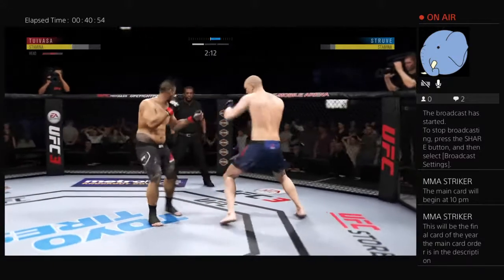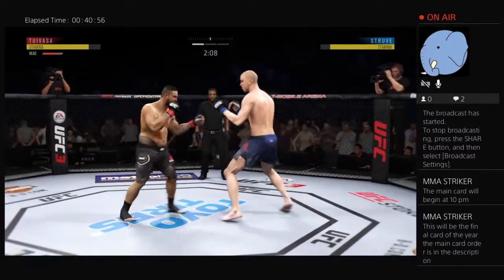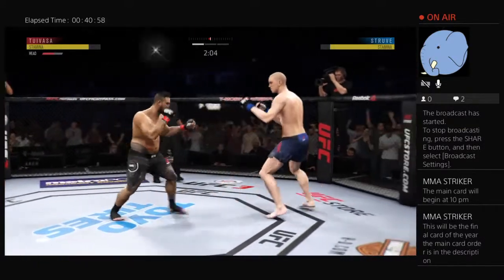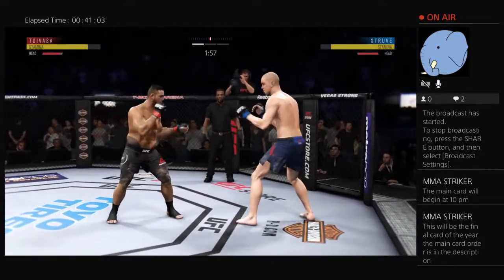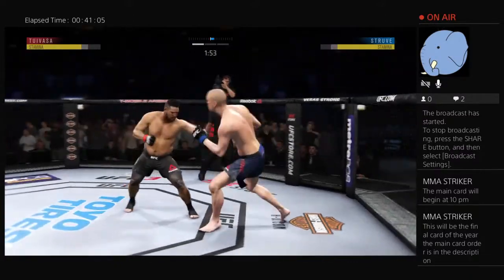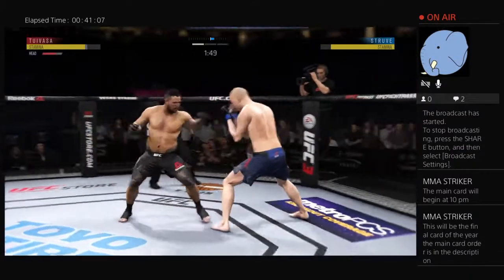And he's looking for that left. Nice straight right lands. Wow, what a back and forth exchange. Trying to establish that jab once again.